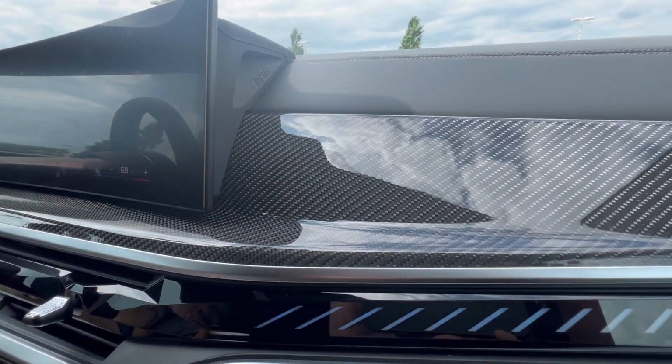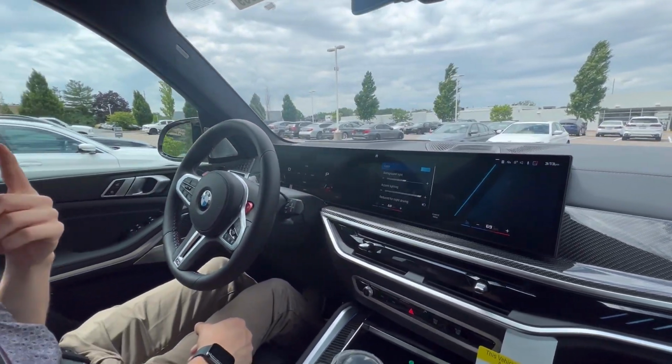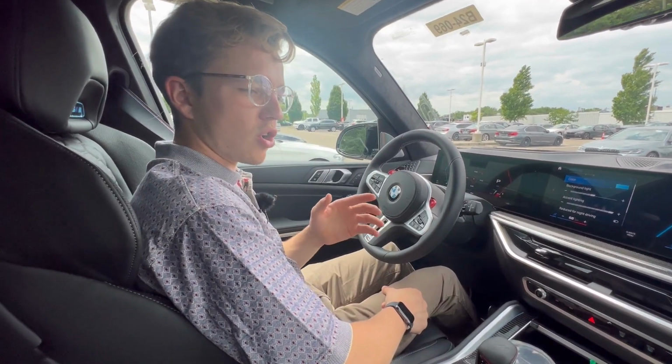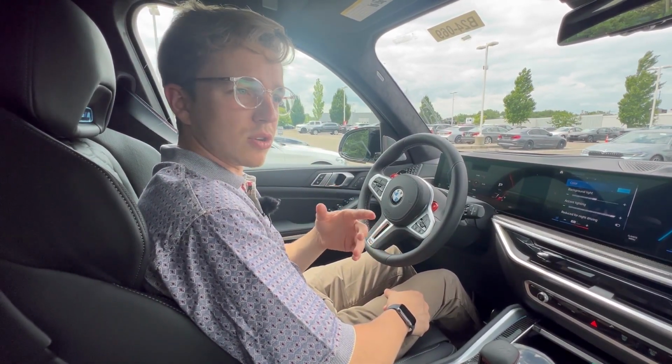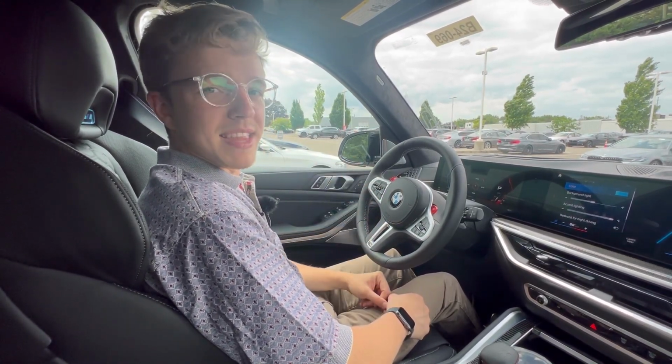The Bowers & Wilkins speakers also light up on this car, and if you are looking for a high-performance SUV, the BMW X5M has to be one of the best cars out there. I think this one's priced out at right around $130,000. The Brooklyn Gray is all new for this year, and I don't know. This is a great car.